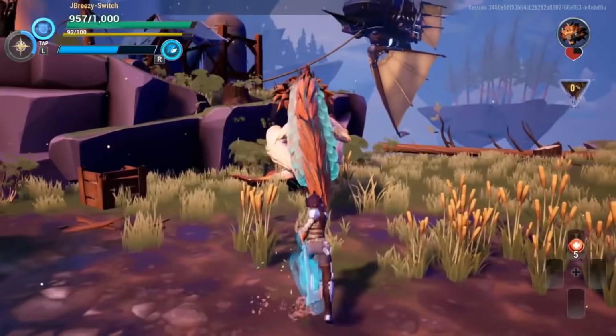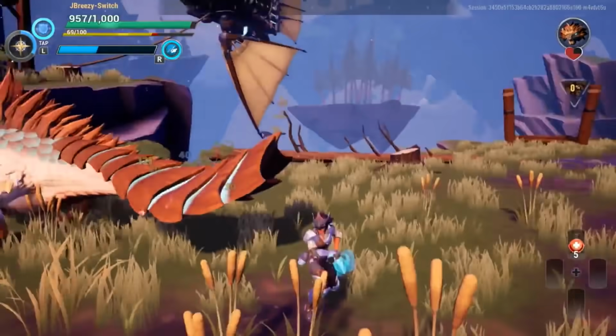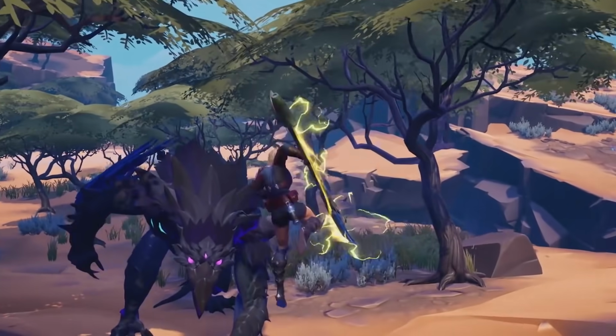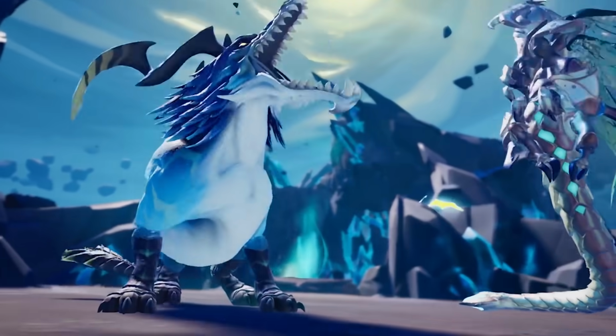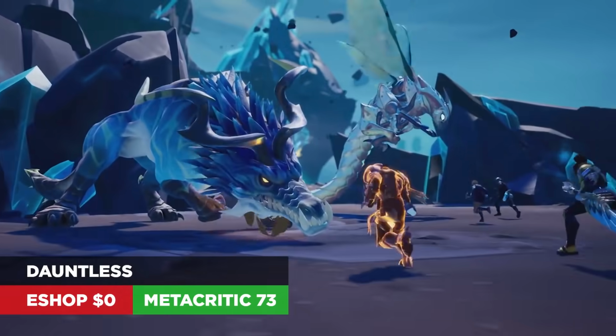Like other games on this list, this port does have some technical hiccups, but the convenience of portability makes it worth it. And if you got a Switch for its stunning graphical fidelity, then you got a Switch for the wrong reasons. Dauntless on Switch has a Metacritic score of 73.